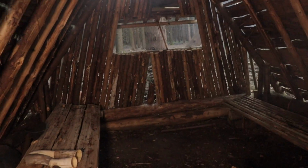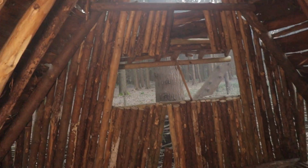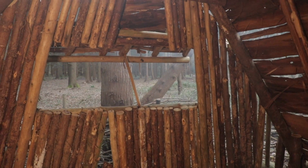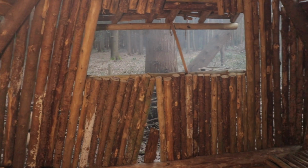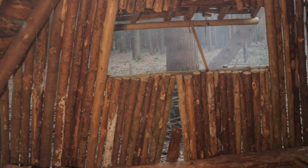And you can see where that clay washed out at the back there. It's just completely gone. So lesson learnt there. Get straw in your clay mix, and mud and animal dung if you can, and that will bind it all and seal it much better.